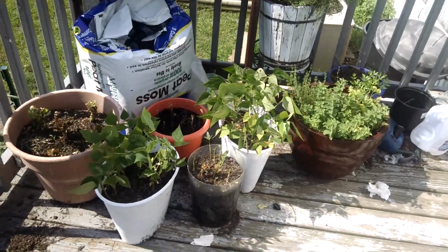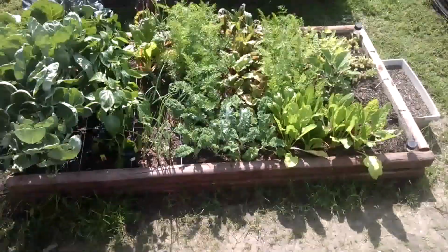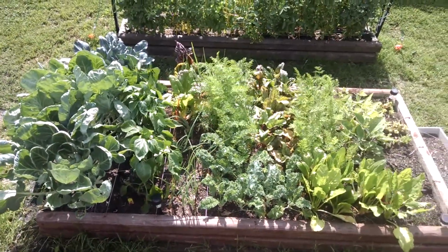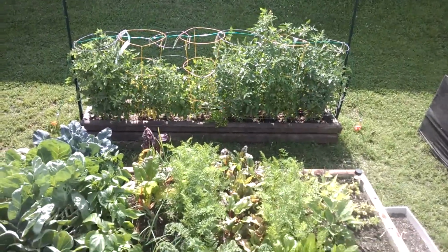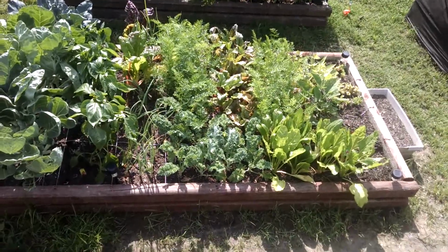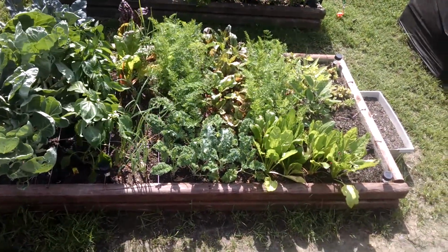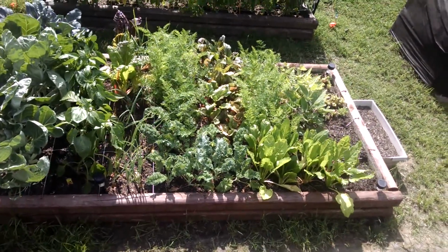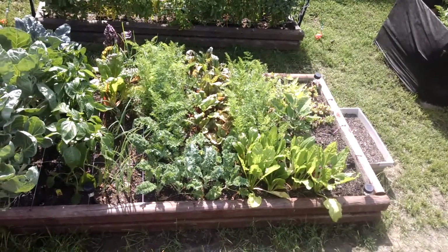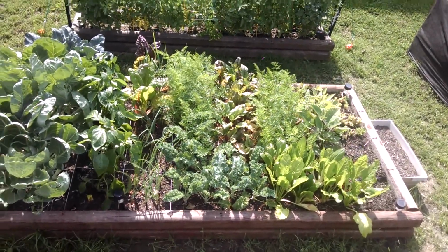I knew I was forgetting something. I told you I would get a view of the square foot garden from the deck. Here it is, and there are the tomatoes. Aren't they pretty? I love coming out here every morning and seeing what's going on in the garden. If you'll remember our very first garden video back in March, I think it was the 21st of March, you can see how far everything has come since then.